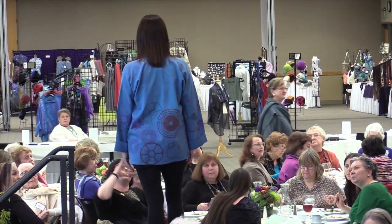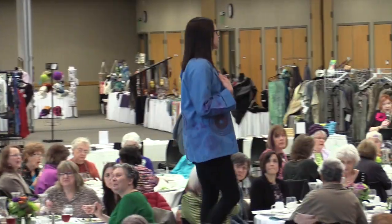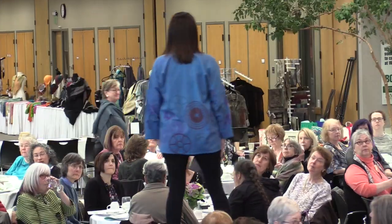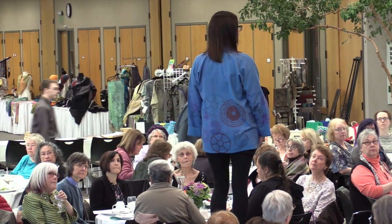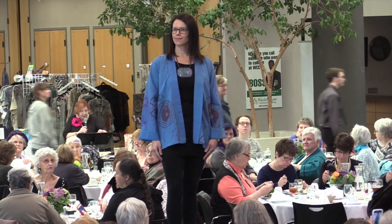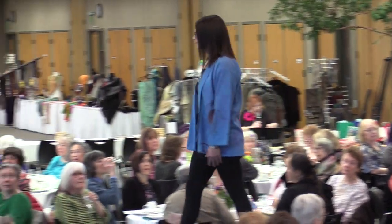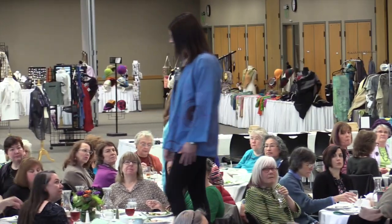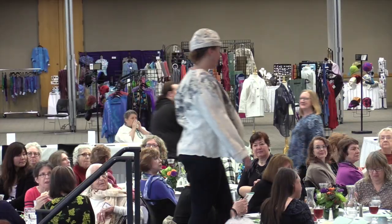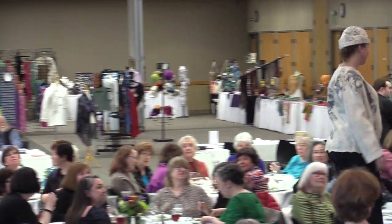And we've added another piece of statement jewelry. Amy Cameron enhanced the large dichroic glass cab centerpiece with bead embroidery and peyote stitch, incorporating many of the colors in the glass. The jacket is a size large, available today for $229. The necklace is $175. Agnes Soderbeck is one of our newest members, and we're delighted to bring her take on Nuno felting to our runway today.